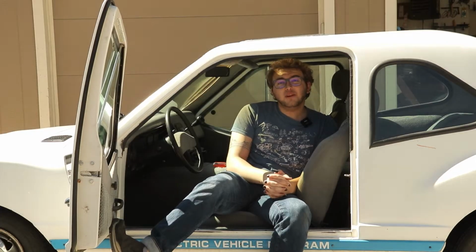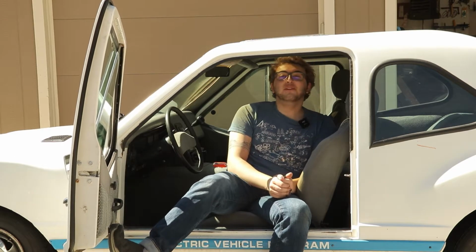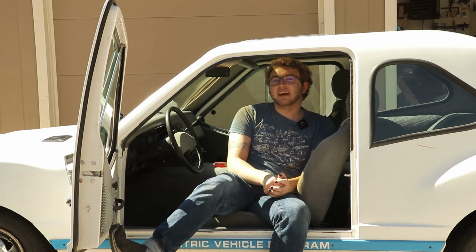You don't get really any creature comforts in this car. The seats are adjustable. You can move them forward and back, and you can tilt them, although it's very difficult to do when the door is closed, because it's crammed right in here. I'm not even gonna try to do it. It's too uncomfortable. This car is a 2+2, which means that we have 2 seats in the front and 2 seats in the back. Yeah, I'm gonna cram myself back there.